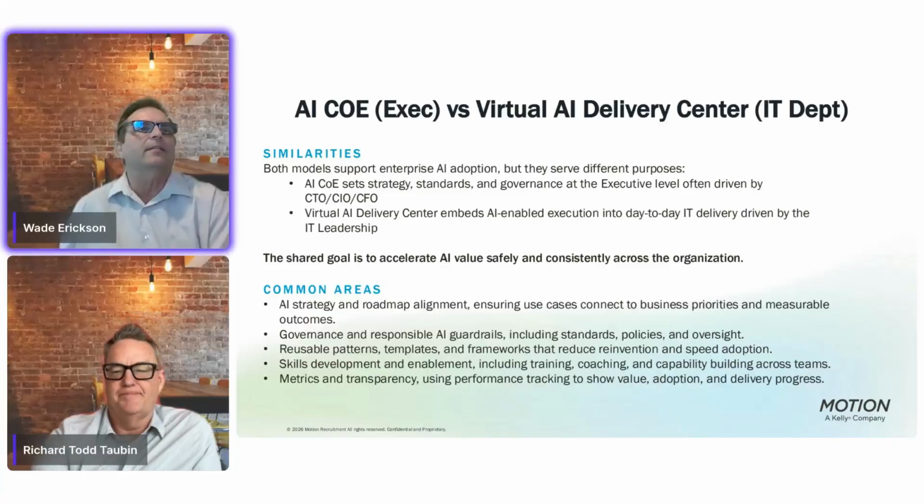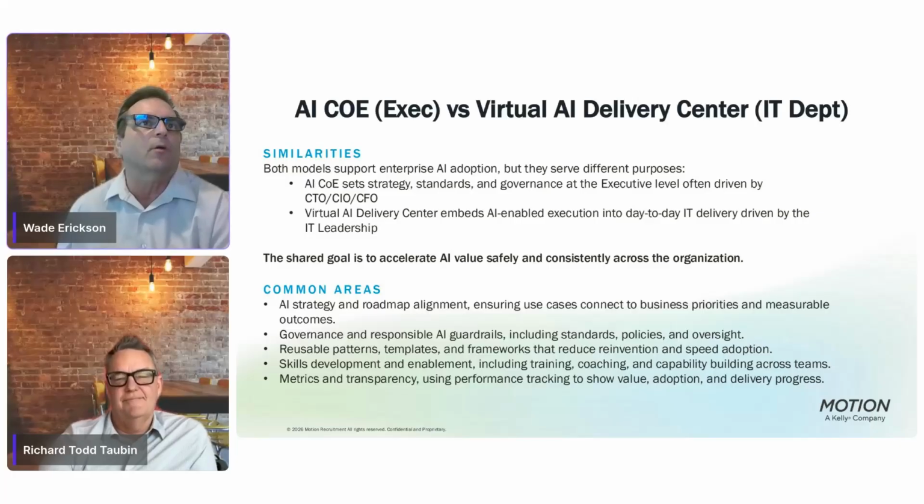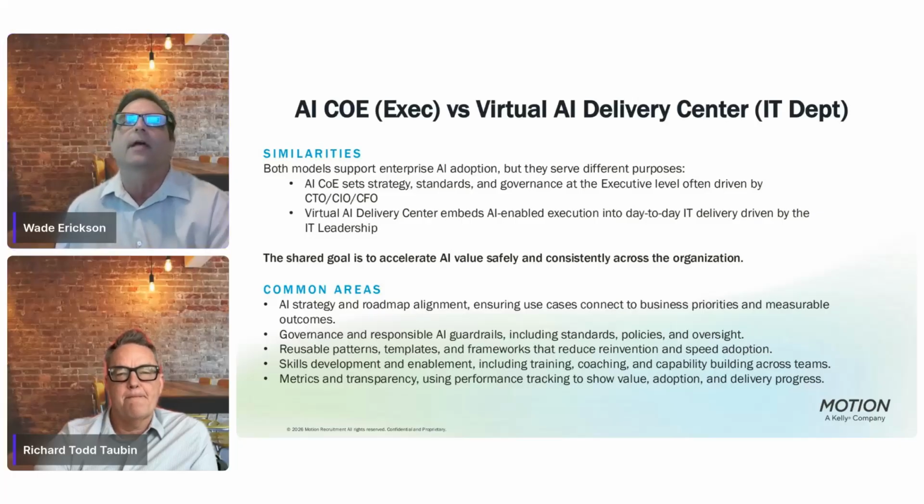All right, and this last concept area is what I wanted to share. So a lot of times what we're seeing is that early on, years ago, like two years ago, when this was first being presented for adoption, the Center of Excellence concept was being leveraged. And we've seen this before with quality assurance and agile and other areas where we built a Center of Excellence. Something else that might not be quite as well known out there is the concept of a virtual AI delivery center.